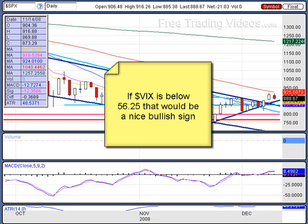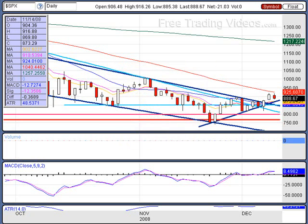Now, I'm flat the markets. When I say flat the markets, all that means is that I'm holding all cash. I'm waiting for decisive direction, either up or down, before I pull the trigger. I was in a rim trade.